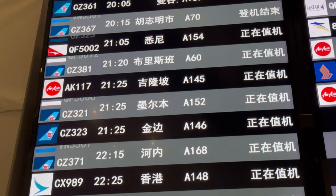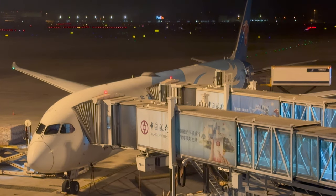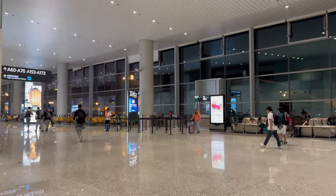There's two terminals at this airport. China Southern primarily uses Terminal 2, which is where we are now. Terminal 2 is the newest of the two terminals and was opened in 2018. It's also one of the largest airport terminals in the world.